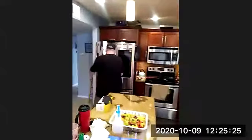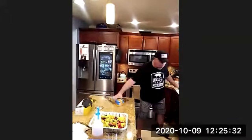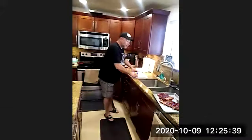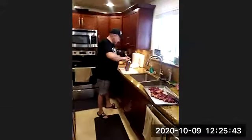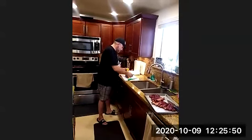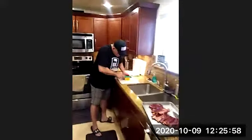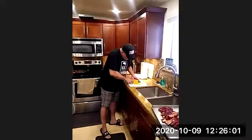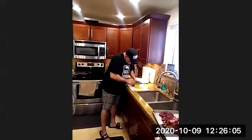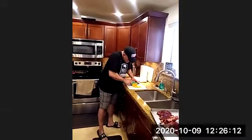Oh, one more thing. You can't have a good traditional box sloppy Joe without fresh cheddar cheese on it. Yum. You've got to put a fresh dab of cheddar, nice and thin as you can. That'll work for today. There we go. Move on. I'll clean this up later.